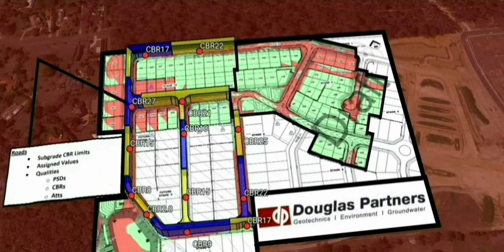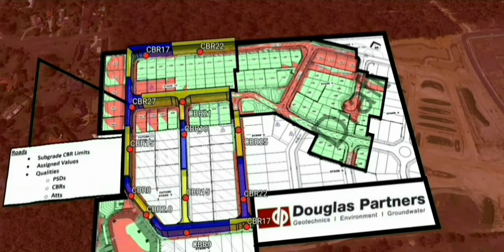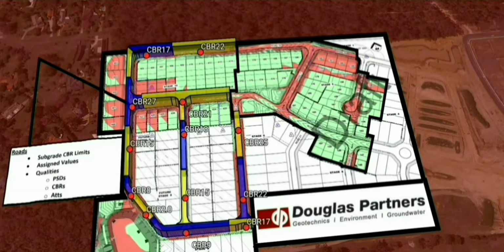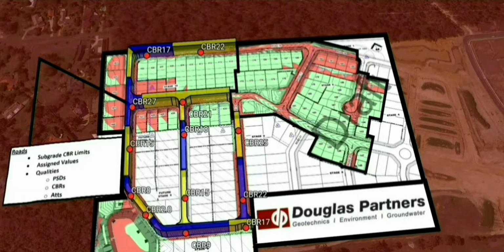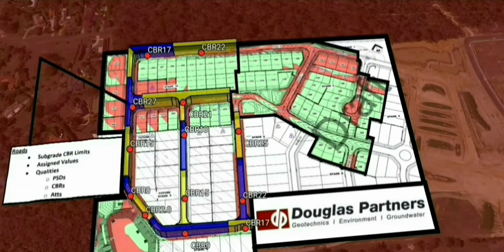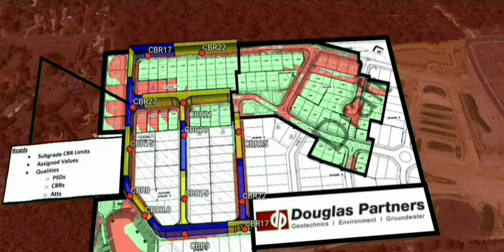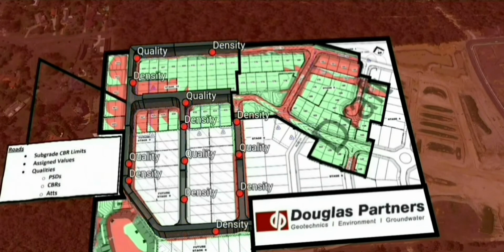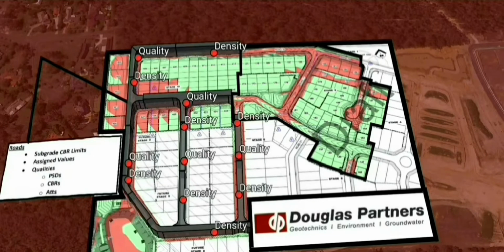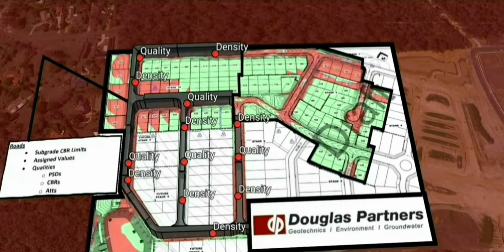It is usually the case that roads will be shaped through the bulk earthworks process. Further refinement of these roads occurs as the job progresses, and many testing opportunities will manifest, including subgrade CBRs and limits, material qualities, including CBRs, PSDs, and Atterbergs, and base densities in quarried gravel. It is important to note that assigned values can often be maintained for these gravels, which will both speed up density results and allow confidence in field density readings.